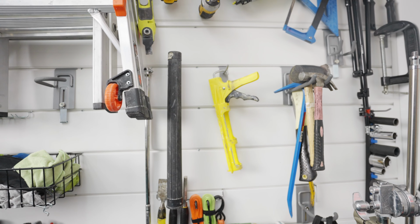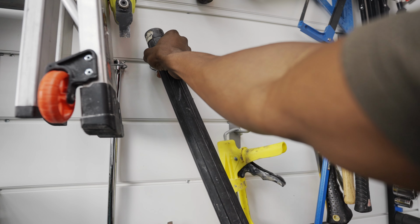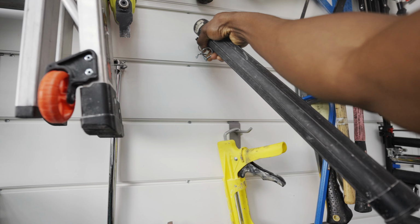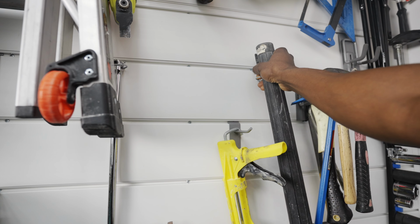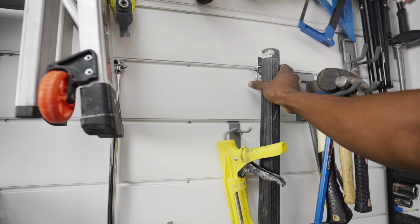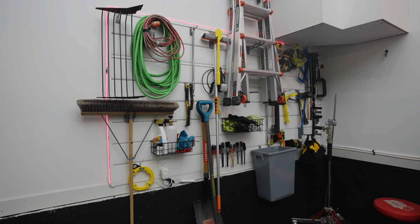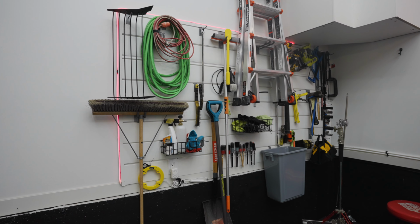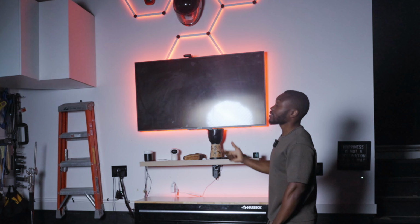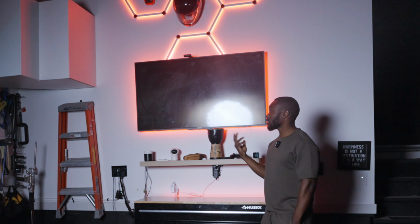What I like about the slat wall is its versatility. I can rearrange hooks, shelves, and baskets based on what I need for different projects, so it's super flexible. It helps maintain the clean, streamlined look I'm going for, which is especially important when you've got so much smart tech around. This setup keeps the whole space efficient and functional without adding any clutter. And of course, for the backlighting, I'm using the Govee T1 LED strip.